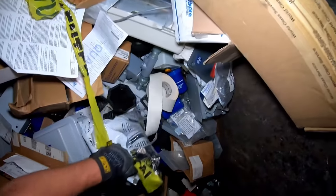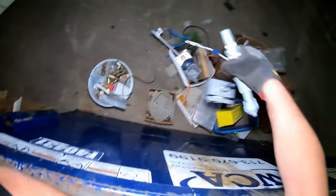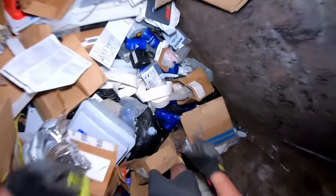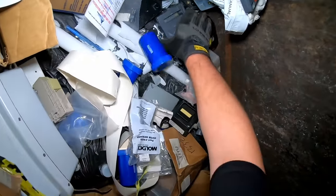Yeah, I think those are like hazardous location lights. They're expensive. Don't lie. There's nothing cheap about it, that's for sure. Anything explosion proof. Just a clamp.